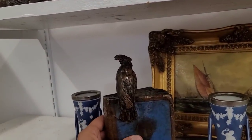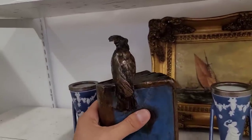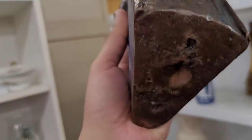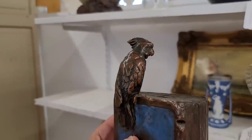Then I spot this absolutely beautiful bookend. This thing is solid. Okay. I forget the maker. I know that I found another piece and I can't remember the maker, but I love the sculptural detailing on this. It's like sharp, but still muted at the same time.